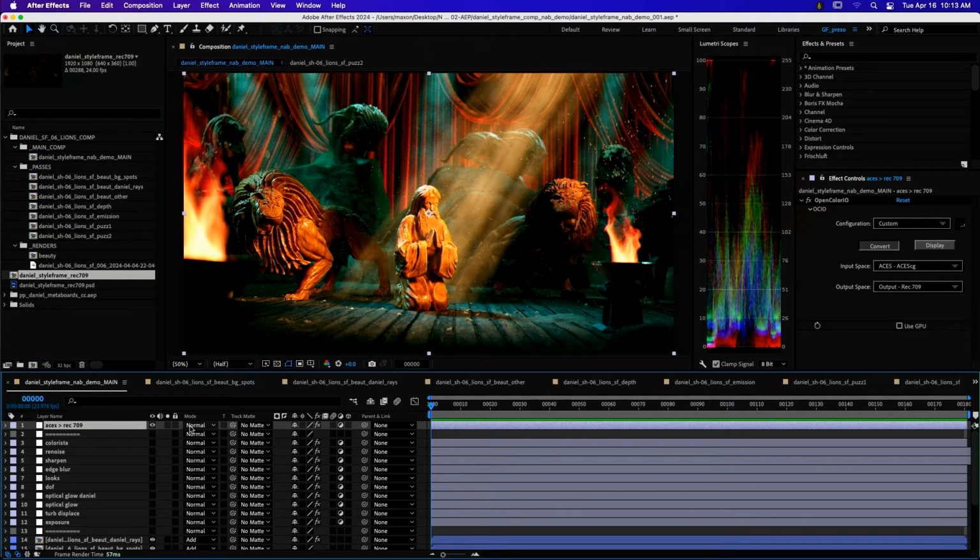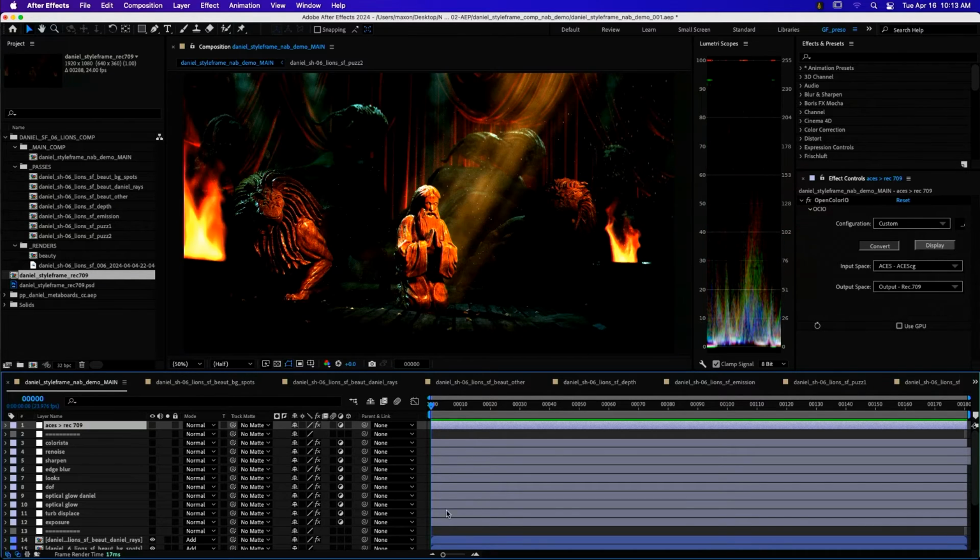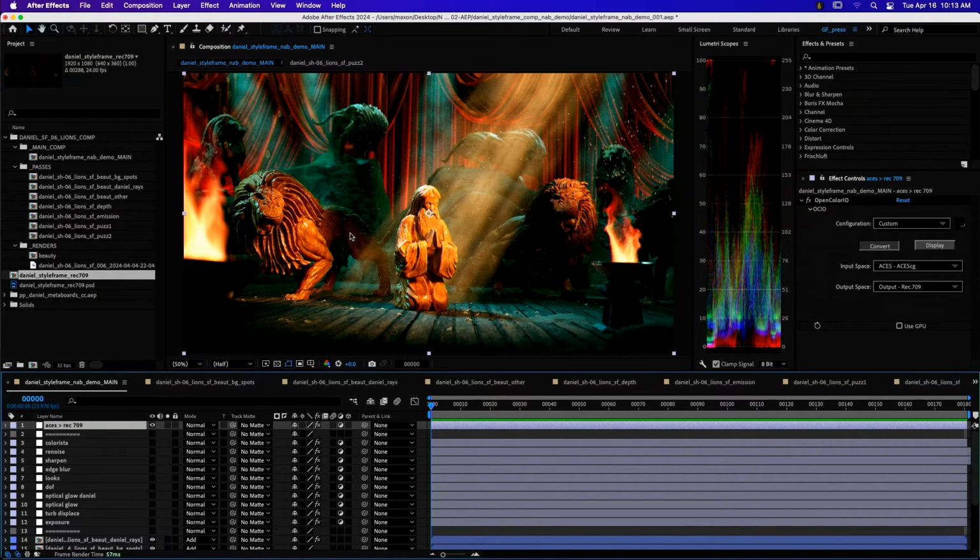So I have an adjustment layer on top of everything that is doing my conversion from ACEScg to Rec 709. If I turn that off, this is what it just looks like when it's in ACEScg. Once that's on, I can see here my input space is ACEScg, my output space is Rec 709. So I know for sure that I'm outputting the correct color value.